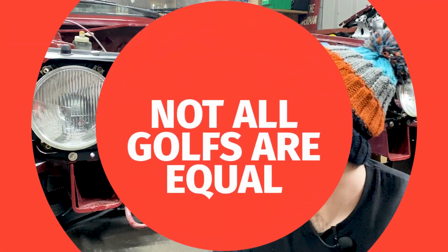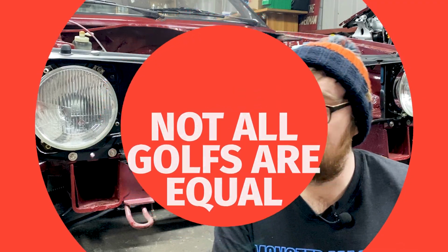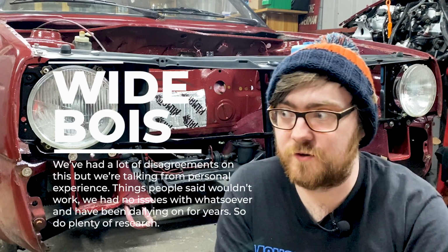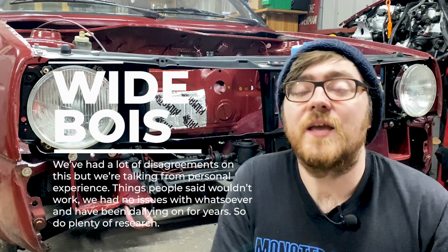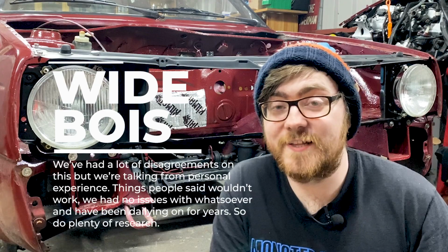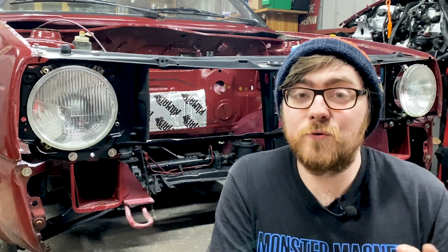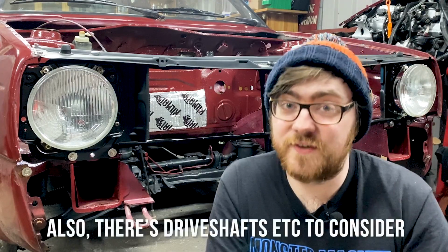Now, a lot of people, common misconception, think that all Mark III is a wide track and you can only put Mark III stuff onto a Mark II if you want to wide track it. That's not true. The only wide track Mark IIIs are those with 5 studs. And those are 5 studs that hold on your wheels. If you have 5 bolts holding on the wheels, it's a wide track Mark III. This, as far as I'm aware, is only on GTIs and VR6s.